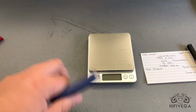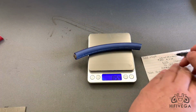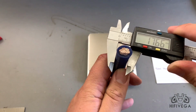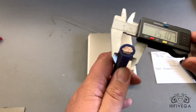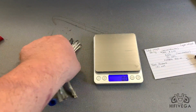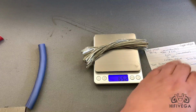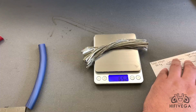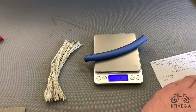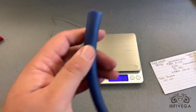It's time to see what the NVX has. 85.4 grams total weight. And let's see what our total thickness is overall. 15.1 millimeters. NVX, let's see how much copper you have. 65.2 grams. Now let's see what the jacket weighs. 20.3 grams. All right, check the jacket thickness.